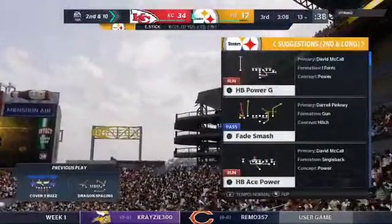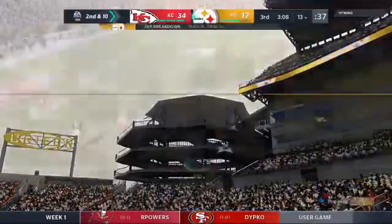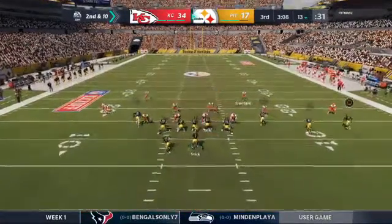And incomplete. Crisis averted. Almost picked. Instead, 2nd down. I think he's got to be careful not to force anything into coverage right there. There weren't really any throwing lanes. But the best part for him, he's got 2nd and 3rd down to fall back on.